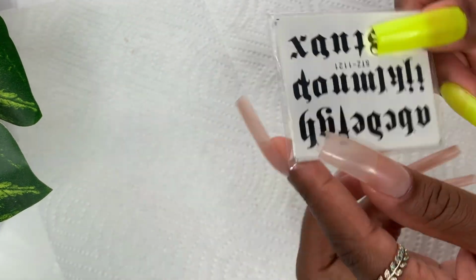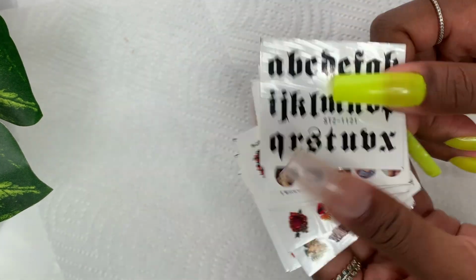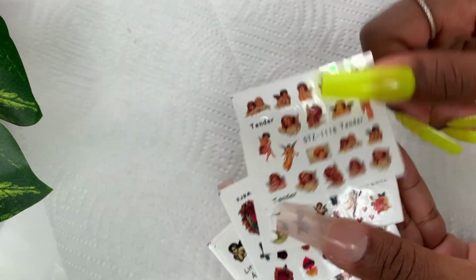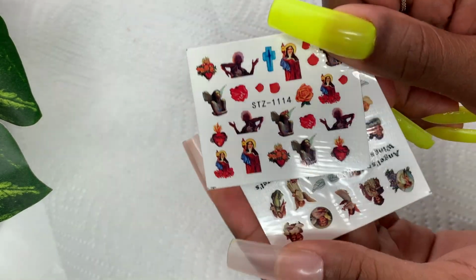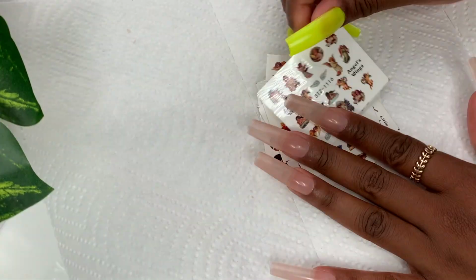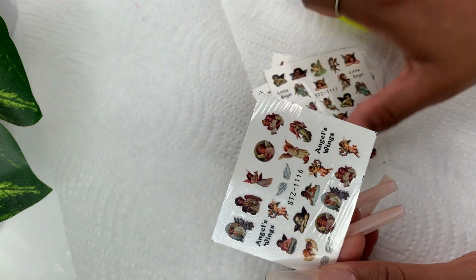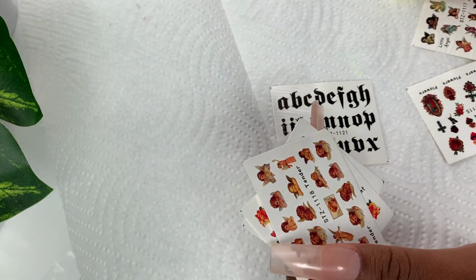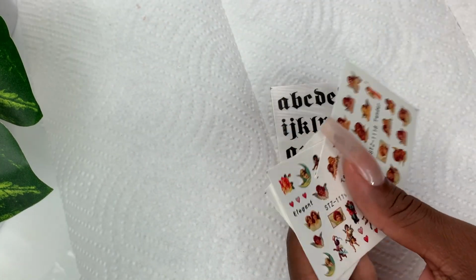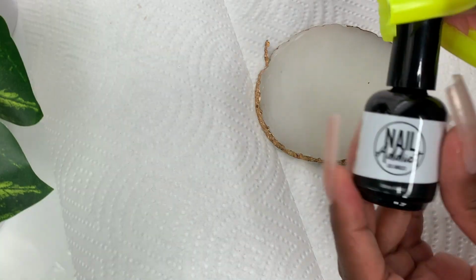So I got these stickers off of Amazon. I will link that down below as well. It is just a collection of angel hearts, cupid type of water decals, and that is what I'm going to show you guys today, how to use water decals. Now it is different than stickers, and there's some things you must know so you don't go crazy and mess up your nails trying to get these decals on your nails. They're very delicate and you do have to take your time, so just watch the video and I got you.